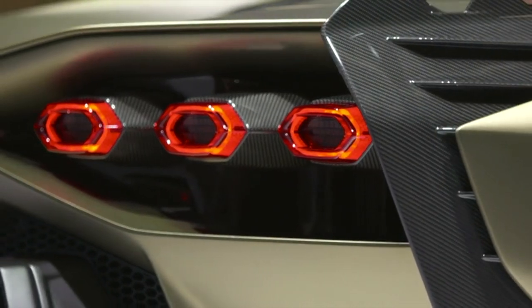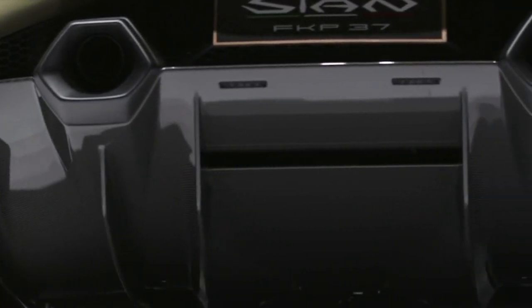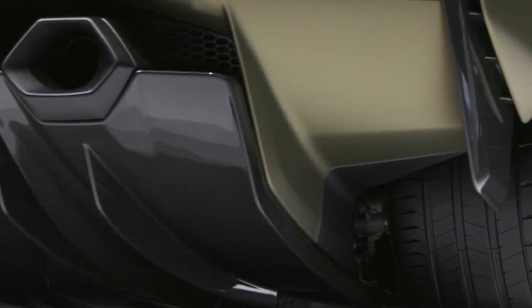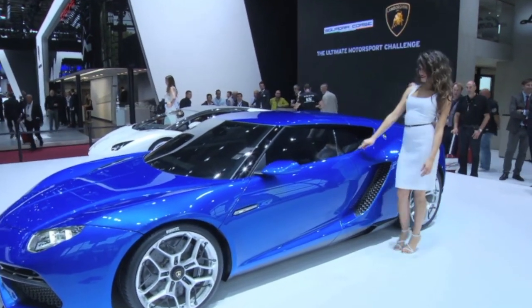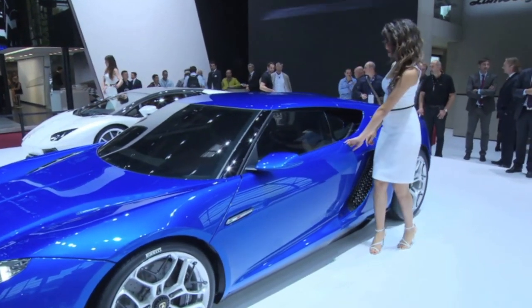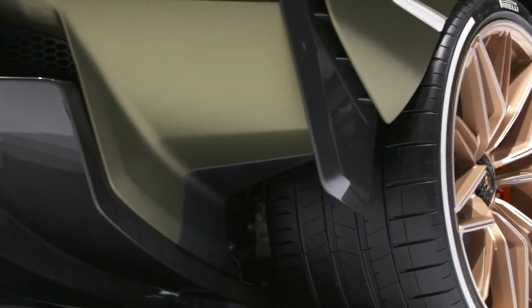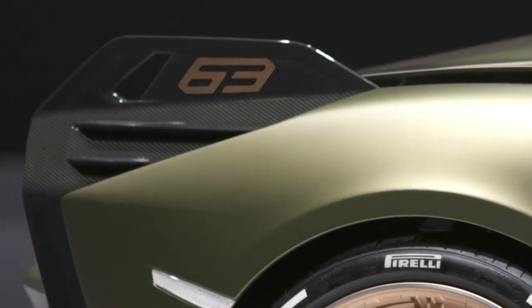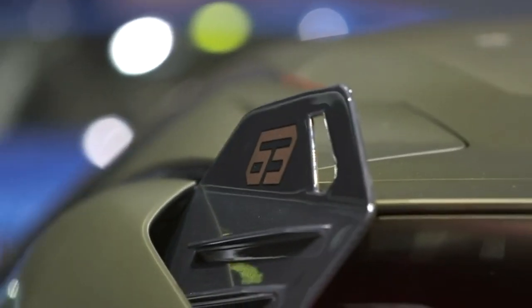I don't know what the K stands for in FKP, and I don't know what the 37 stands for. However, Lamborghini have previously produced a concept hybrid car called the Asteria, which was beautiful, but it never went into production. One of the main reasons Lamborghini could not base the Aventador around the Bizzarrini-designed V12 and chose to completely redesign the engine of the Aventador was because a future-proof platform was needed which could incorporate hybridization.